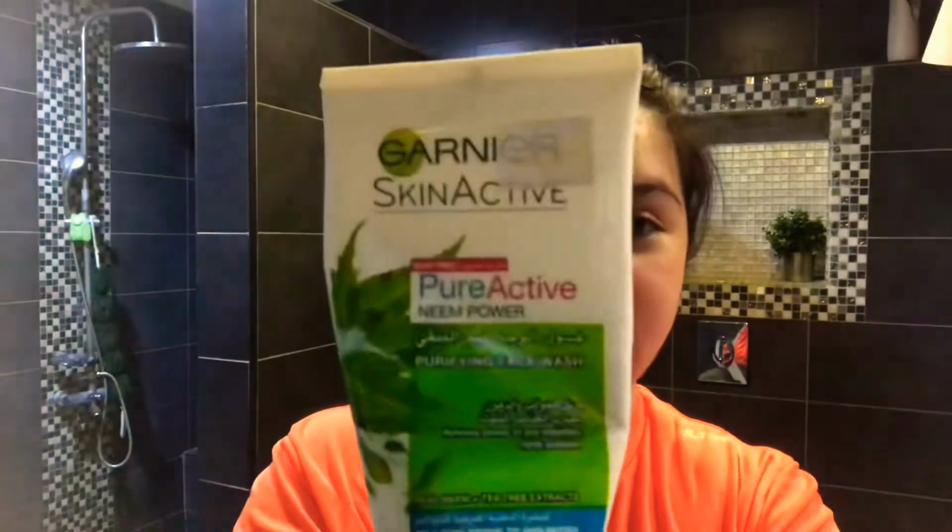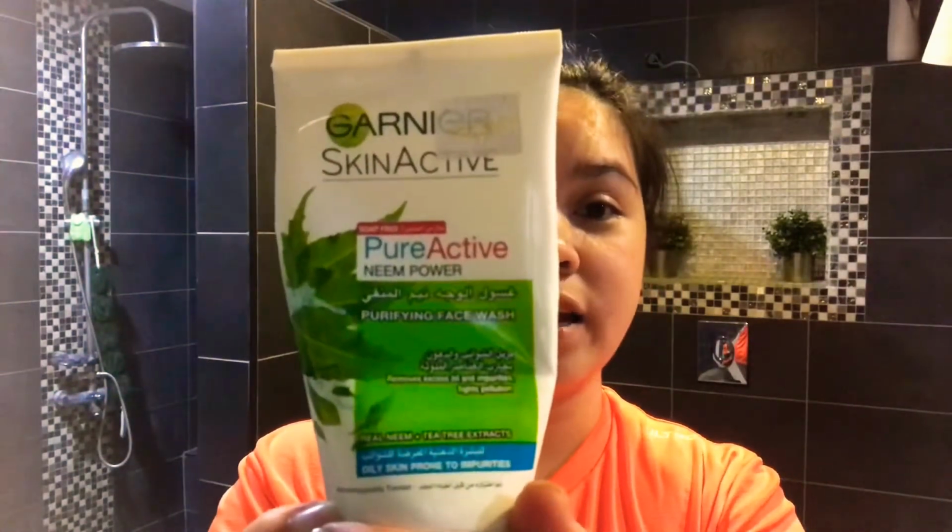So this is the description. Face wash neem power. It's soap free formula enriched with neem leaf extract and tea tree oil. Remove excess oil. It fights impurities and pollution. So the result, purified, clean and fresh skin. And the usage, every day, apply to wet face and gently massage, avoiding eyes contour, and rinse thoroughly. So, that's the description, result, and the usage of this product. So, again, this is the facial wash na i-review natin.